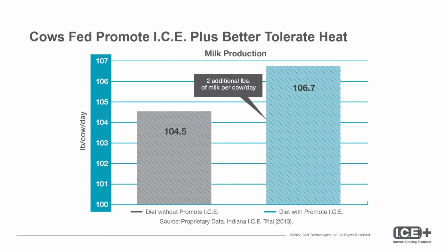This is the end of the trial over the 2-month period. We looked at what those cows did. These were high-producing cows, and they were in very good facilities as far as heat abatement was concerned. You can see the cows without ice averaged about 104.5 pounds of milk, where the cows on ice averaged 106.7. So that's an additional 2 pounds plus of milk production from the cows on ice compared to the cows not on ice.